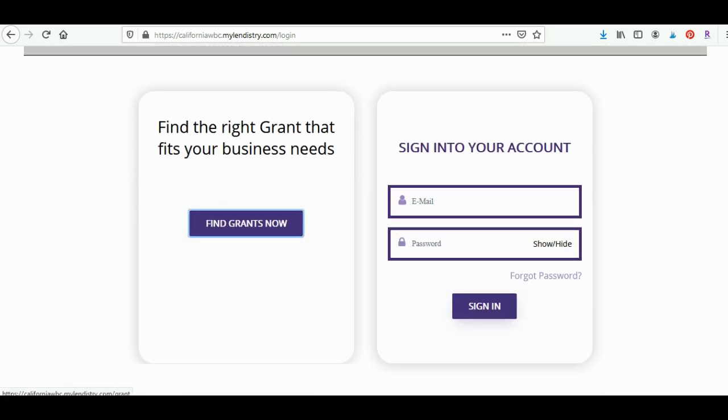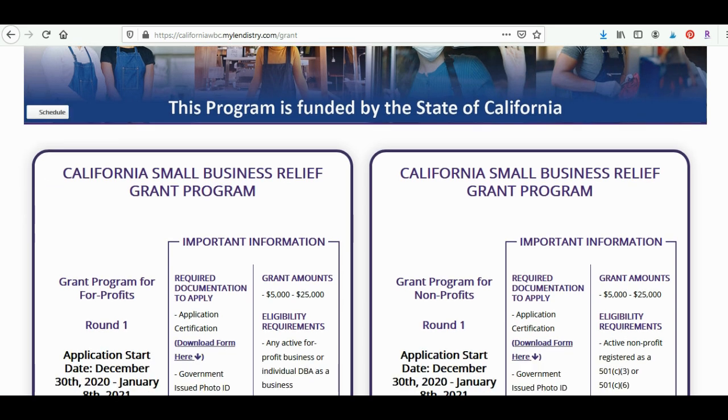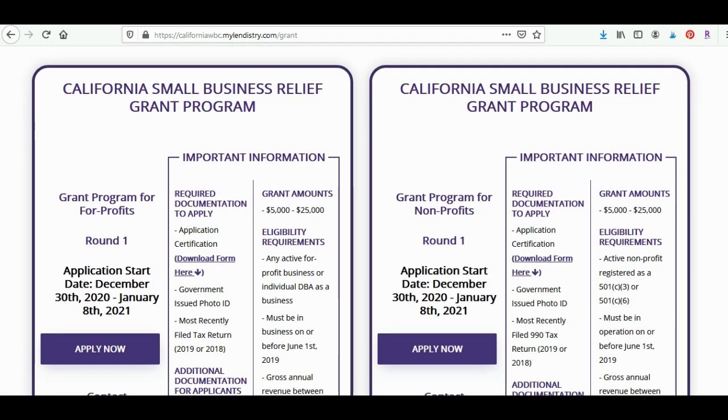Next, you're going to click Find Grants Now. And then if you are a nonprofit, which is eligible, you're going to click over to the right. But if you are a for-profit business, you will click here on the left under Apply Now. And that's how you can access the application.